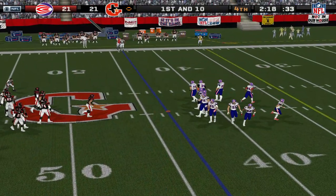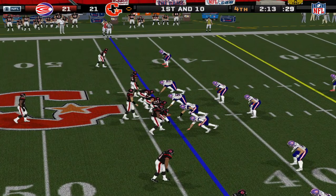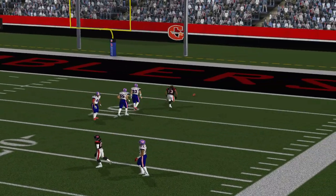Almost at the 2 minute mark now. 44-yard line. Takes the handoff, long throw, and he can't hang on.